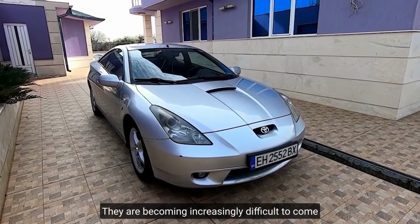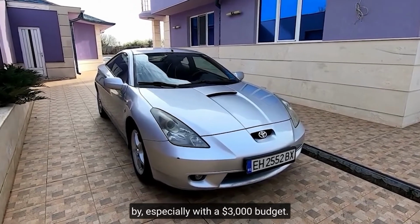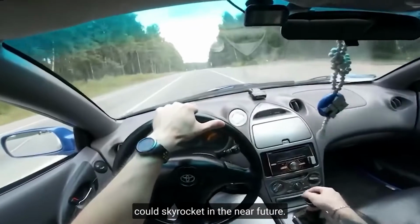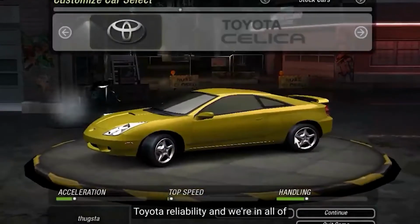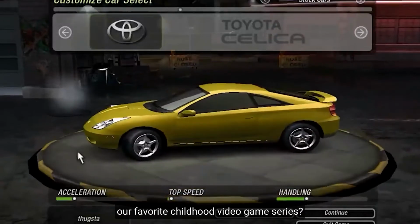Number 5. Toyota Celica. They're becoming increasingly difficult to come by, especially with a $3,000 budget. However, the value of these vehicles could skyrocket in the near future. Toyota reliability, and it starred in all of our favorite childhood video game series.